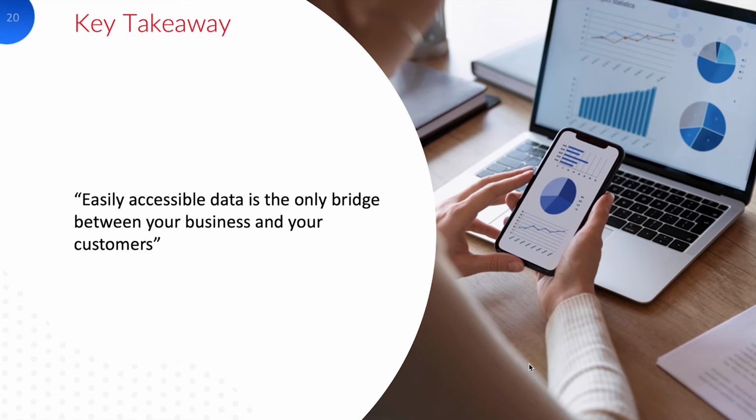Over the last 30 minutes or so, we've been talking about accessibility, but the one thing I would ask our audience to take away is that easily accessible data is the only bridge between your business and your customers. So I want people to go back and think: from our company's perspective, what can we do using mobility, knowing that our work situation is different, knowing that everybody's working remotely a lot more? How can we equip users and build that bridge using mobile technology, using mobile applications, and create a better connection between our users and our data?